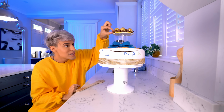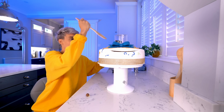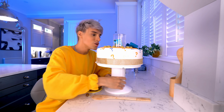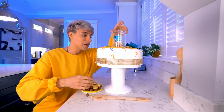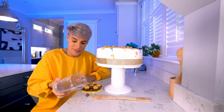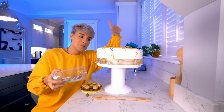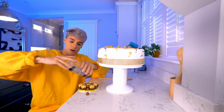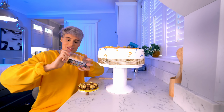Maybe it's a weight issue? There's cake inside the thing. Something is not allowing this to pop entirely. And just when you thought the disappointing part of your birthday was the iPhone, no, the cake as well. It doesn't work. They didn't tighten this up well. Let me do it properly. Okay, now it's done well.